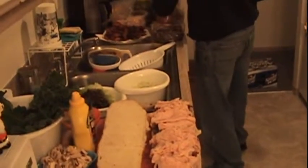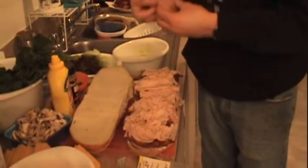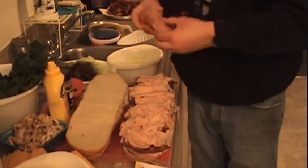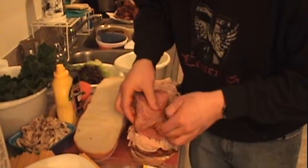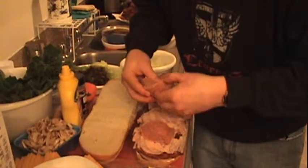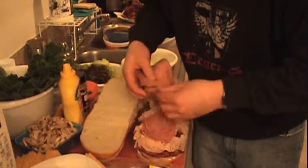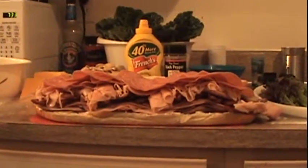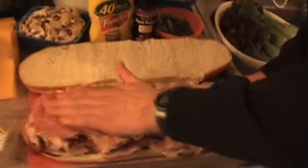How much salami do we want? Half. I don't know. Just get like a. That's what I'm talking about right there. We'll give it the old deck of cards motion here. Oh yeah. There's our meats. That's just the meat. Delicious meat. That's a portion of the sandwich.